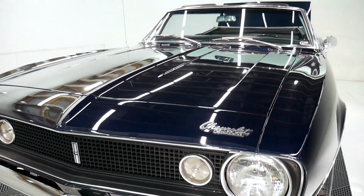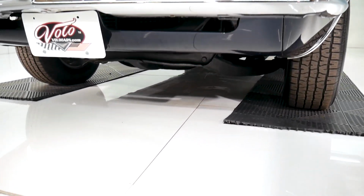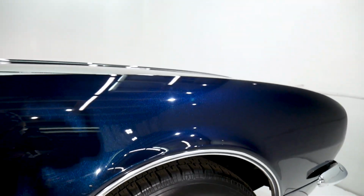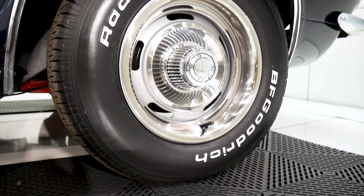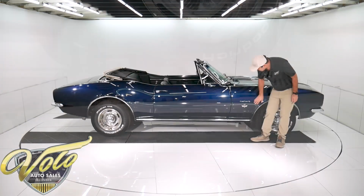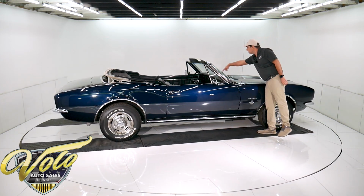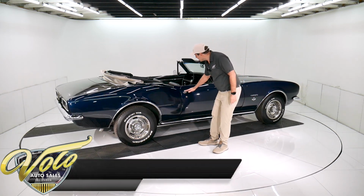The bumpers were replaced. The grille looks really nice. 14x7 rally wheels. They ordered new ones, all new trim. BFGoodrich tires look new. Correct antenna looks new and loose. We'll tighten that up. Emblems are new. Windshield looks new. It's got a new speaker in the dash. It's got mirrors. Door handles look original.